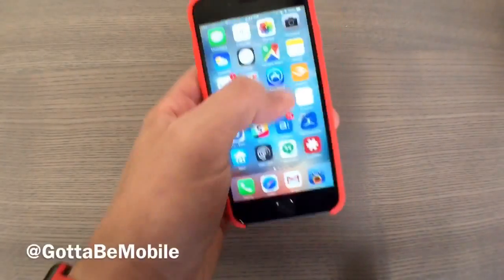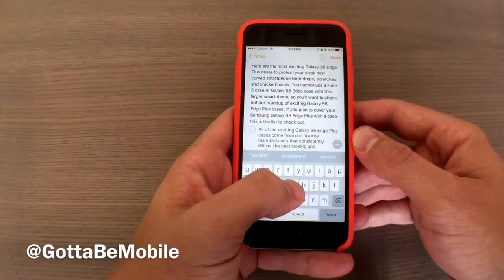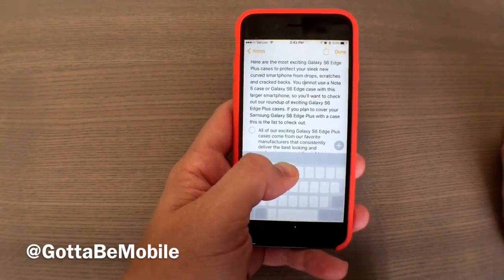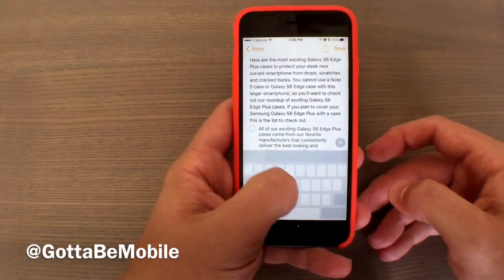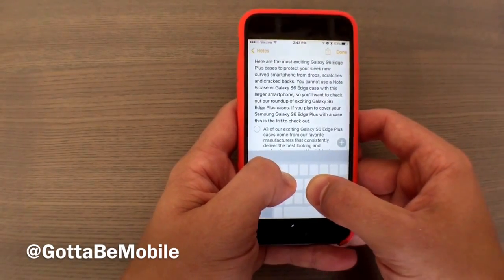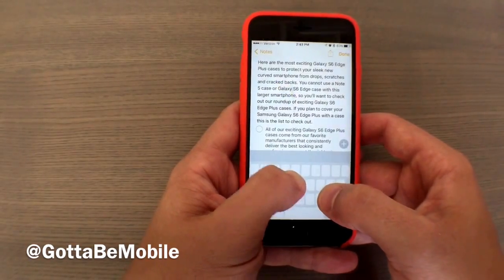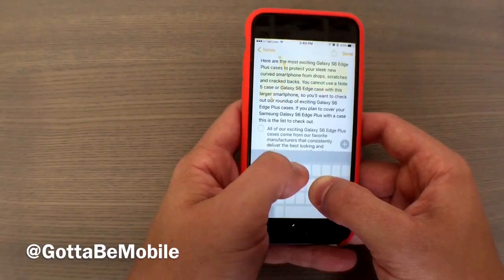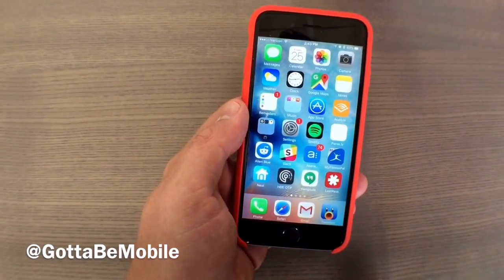Another really handy feature, if we go into a note here, you can press on the keyboard and you'll notice that it changes. The keys go away. And if you look closely, right in here, you see moving the text select tool around, and then when I put another finger here, I'm going to be able to select. So you move with that, and then once you get that in, you can slide up and down, so you get really easy text select options with the new keyboard.